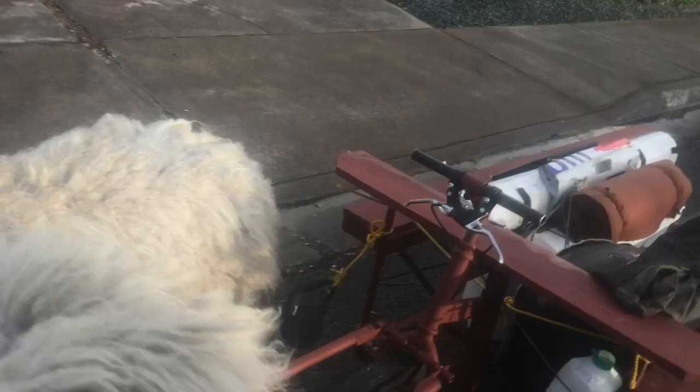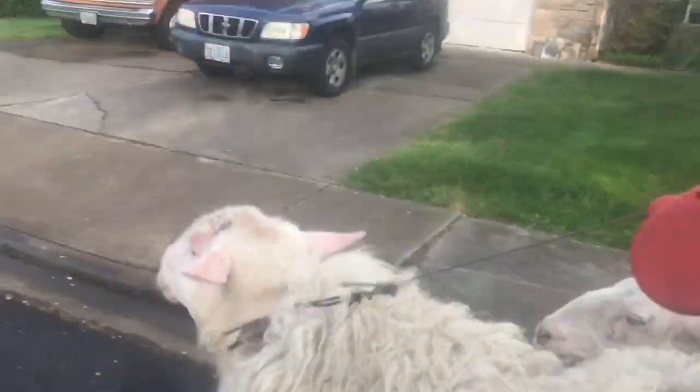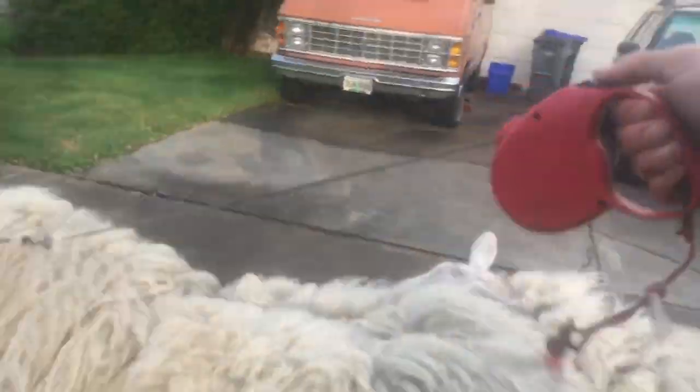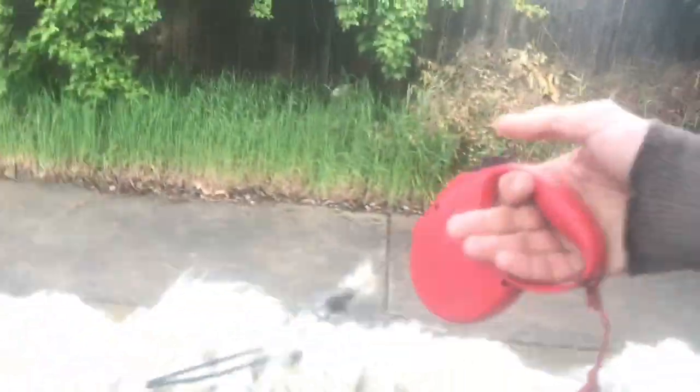You're loving it. Good sheep. Good sheep. Getting our exercise now, huh? Yeah. Good boy, Willie. So much easier. I don't have to wear a backpack. You don't have to wear a backpack. This is awesome. Good sheep.